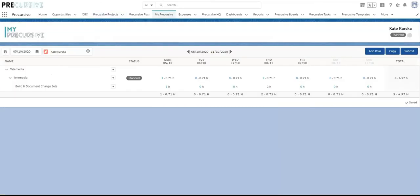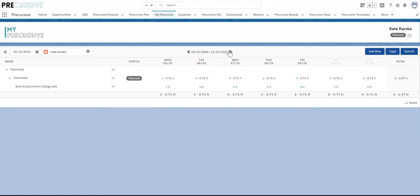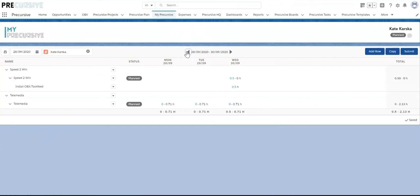And navigate now to my Precursive, which is my timesheet. And you can see here my half an hour that I've just logged against this install OBX task. So every time I log my time in OBX against a task, all this time will be fed up into my timesheet. And this is happening in real time. So as you can see, it's much easier than filling in my timesheet with all those entries, as the only thing I need to do is to review it once per week and just submit it.